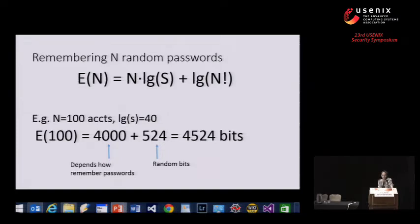Let's suppose you've got 100 accounts, more or less what I have, and you're going to use log s of 40 bits for each of these things. That leaves you with 4,000 bits for the n log s and 524 for the assignment. That's 4,500 random bits, which is just completely infeasible. It's just ridiculous. It's just beyond the capabilities of human memory.